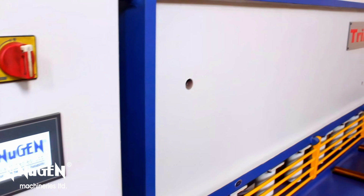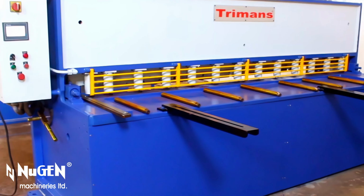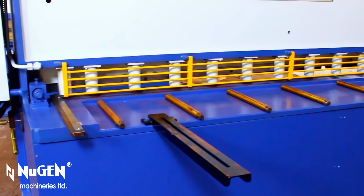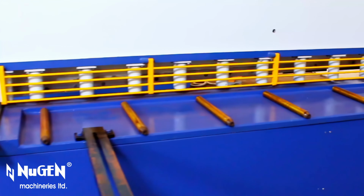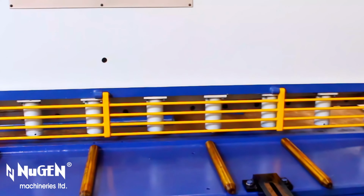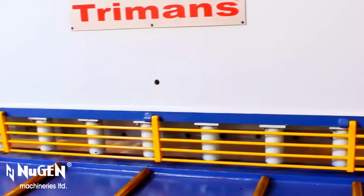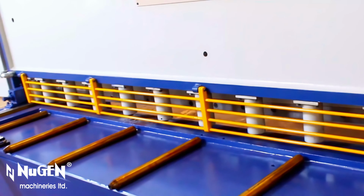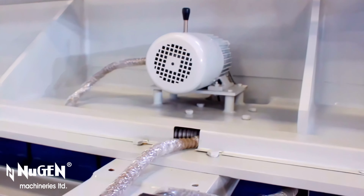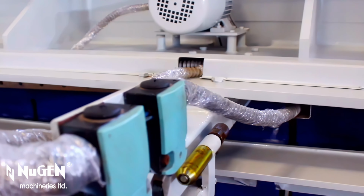NuGEN Machineries Ltd offers Trimans fixed rake angle NC hydraulic shears, with rear sheet support mechanism. Blazing fast performance, low noise of operation, unmatched precision, unbeatable durability and longevity are hallmarks of Trimans hydraulic shears, manufactured by NuGEN Machineries Ltd since 1982.